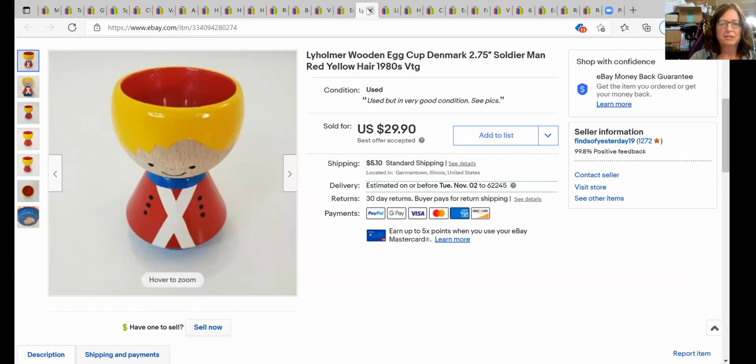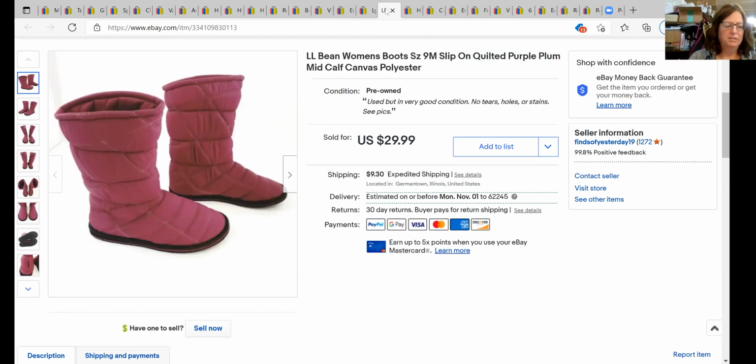The next one is a Denmark piece. It's an egg cup. It's called Liholmer, and it's wooden. And I paid $2 for it at the same sale. This one sold for $35, and my profit was $24.56. I also found some LL Bean boots, women's boots, at a yard sale for $3. These sold for $39.89. My profit was $23.98.